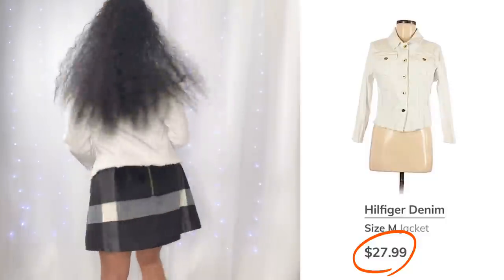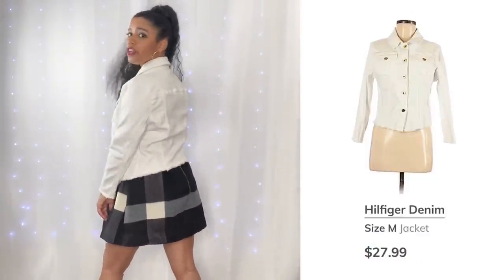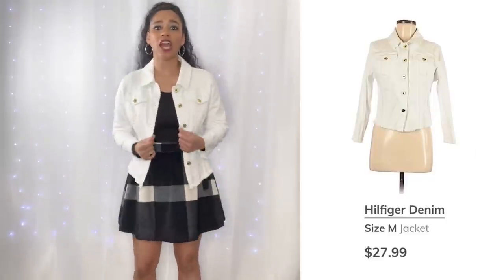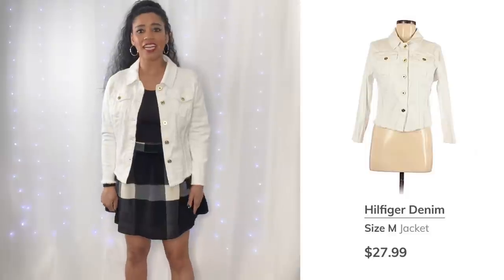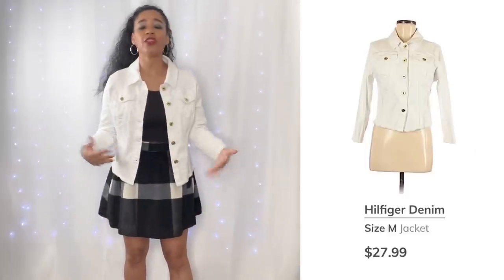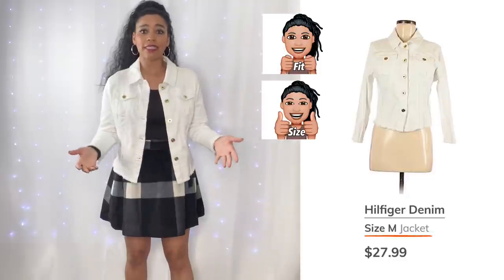But here's the back. There's the back of it. Super cute. I mean, this is a really cute jacket, but I'm definitely not keeping it for $27.99. So this was not a fail though. This fit me fine. They definitely stuck the size in that I said to stick in there.